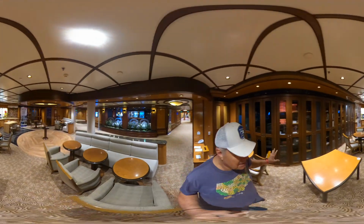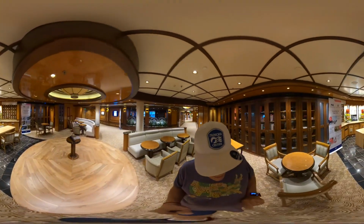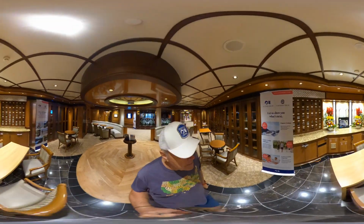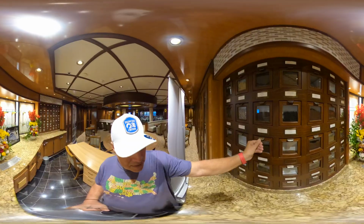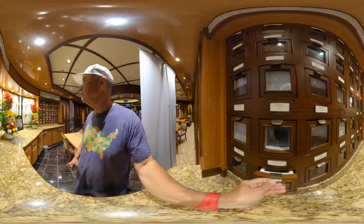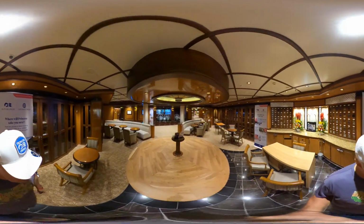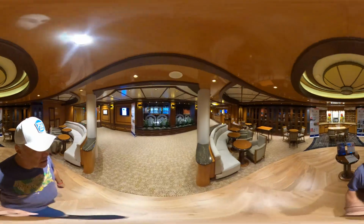This used to be tea leaves and library. Now it's library and future cruise. So this desk being here is new, and they might have changed some of the floor in here. But they still have the tea. See that? They still have the tea. So, and flowers. And those are real flowers. And of course the library, it's only got a few books.